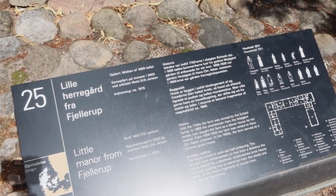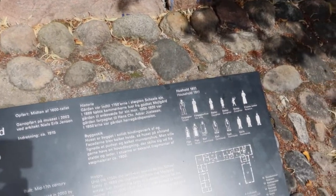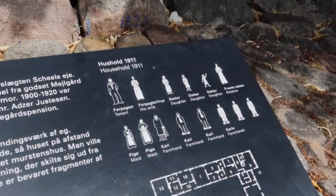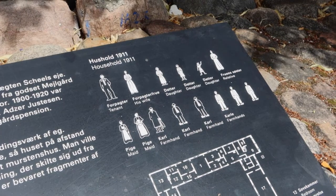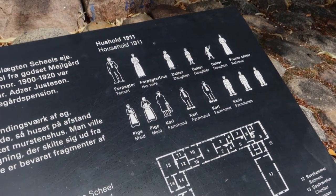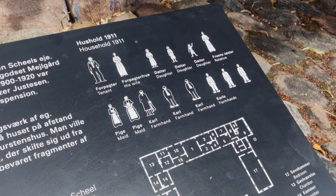And then it tells you, if you're interested in how the buildings were built, it tells you about that. And it would also give you an example of who lived in the house in 1911. So there would have been a tenant, his wife, three daughters, and the wife's sister, it just says relative in English. And then they would have had quite a few people working for them. They had two maids, three farmhands, and multiple younger farmhands there.